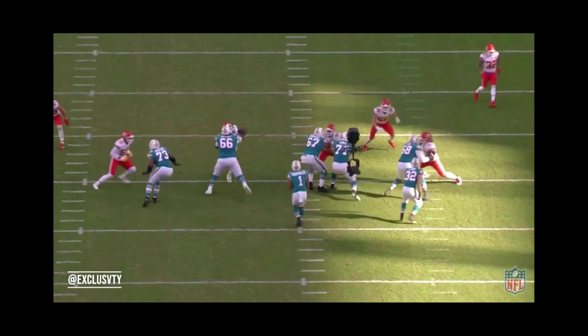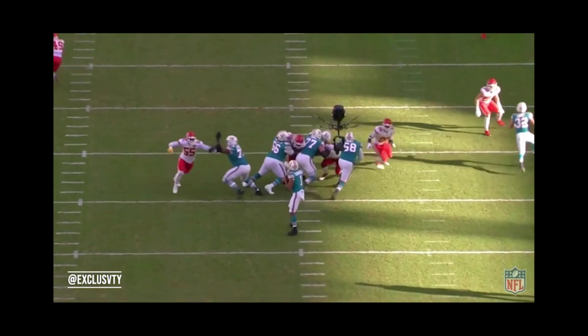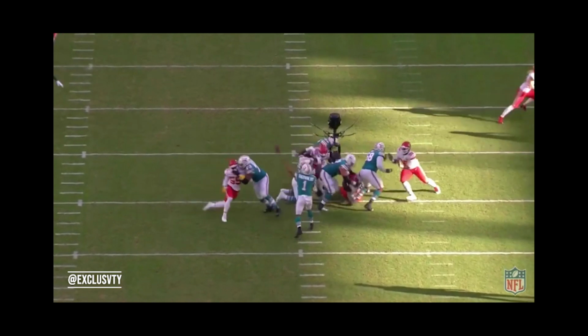On the second angle, watch how he keeps his eyes on the right the entire time, controlling the honey badger, knowing that he was going to Gesicki on his left side the entire play.